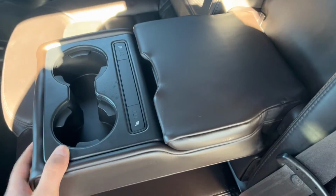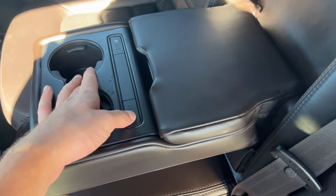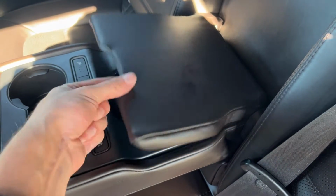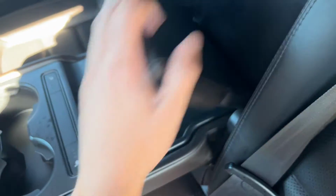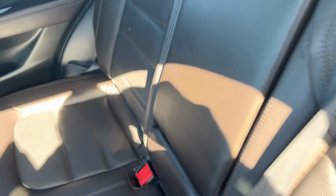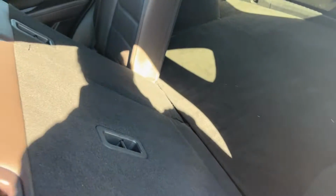In the center seat of our 60/40 fold, we have our dual cup holders, as well as our heated outboard seats, and a console with 2 USBs for charging. Then we can fold down these seats through the side in a 60/40 folding split to make some additional storage space.